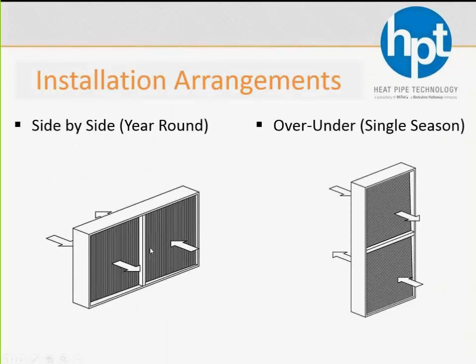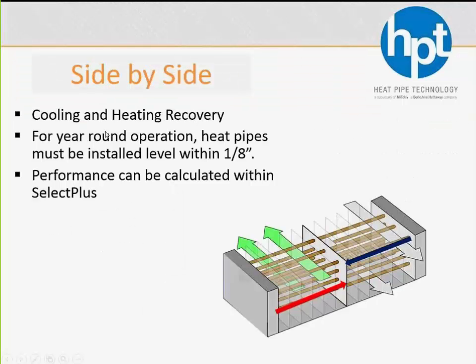Now, you can have a side-by-side arrangement for year-round recovery, or you can do an over and under, which would allow you to only have single-season recovery. On a side-by-side, the heat pipes must be installed level within 1/8 of an inch from one side to the next. And like I said before, that can be calculated within Select Plus.